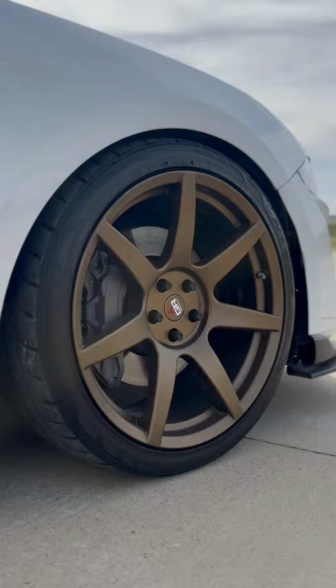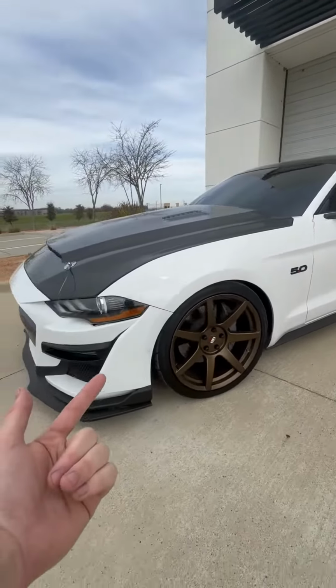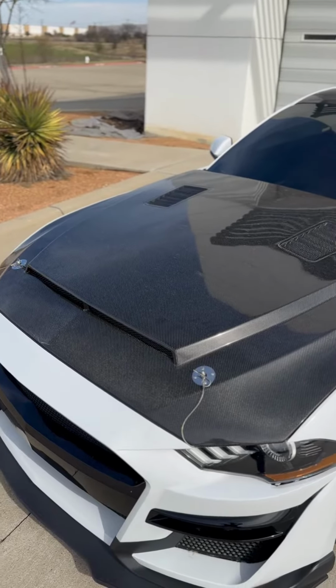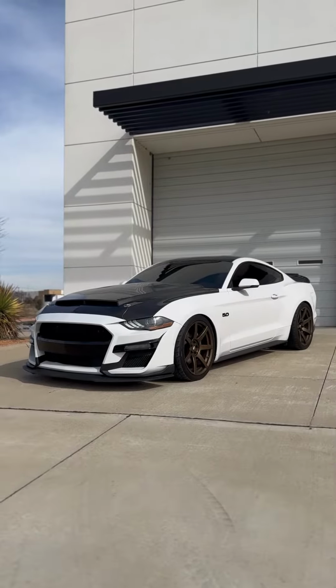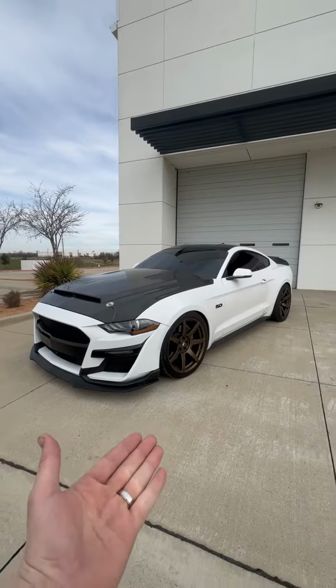You're sitting on a set of these beautiful bronze GR performance wheels, 10-inch width in the front and 11-inch width in the rear. You have a GT500 style front bumper, this massive vented full carbon fiber hood, and the car is sitting on lowering springs, dropping it about 1.5 inches to give it an even more aggressive stance. There is no denying this Mustang looks good.